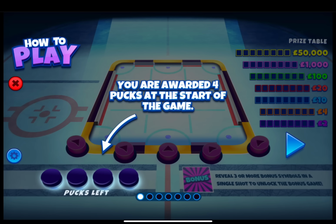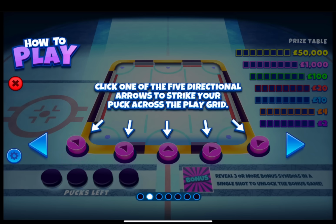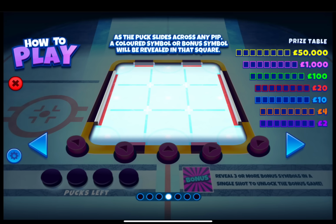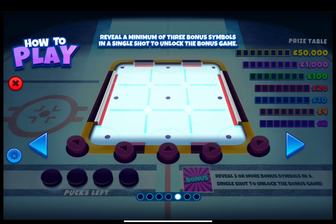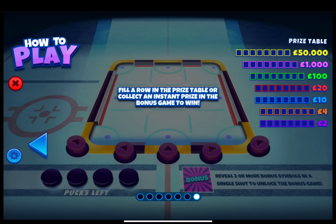Right, so we get 4 pucks at the start of the game. Click on one of the 5 directional arrows to strike my puck across the play grid. You'll see how it works. There's the instructions if you want to read, if you haven't seen these episodes before, that is. So I'm sure you've seen this game before if you've watched one of these episodes.